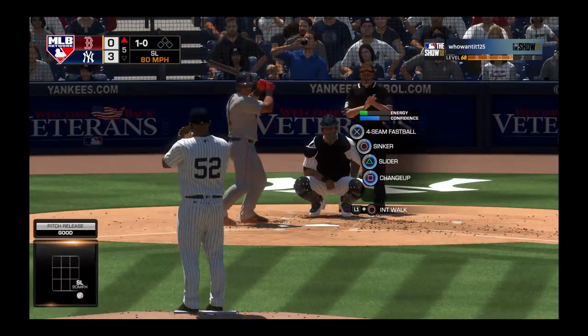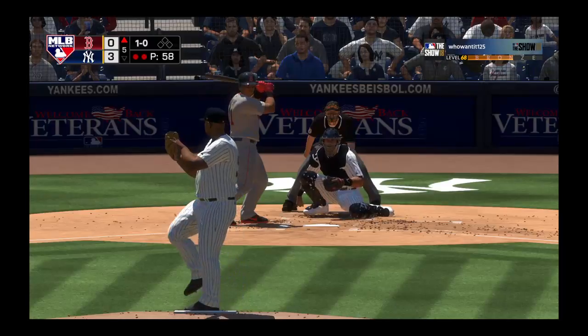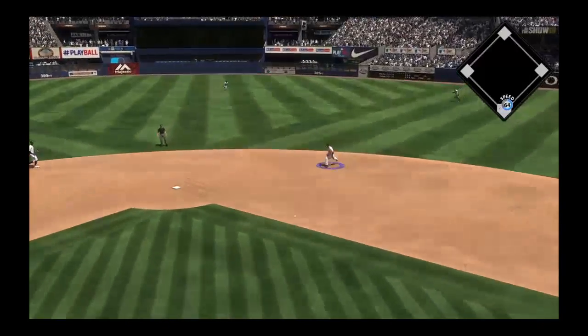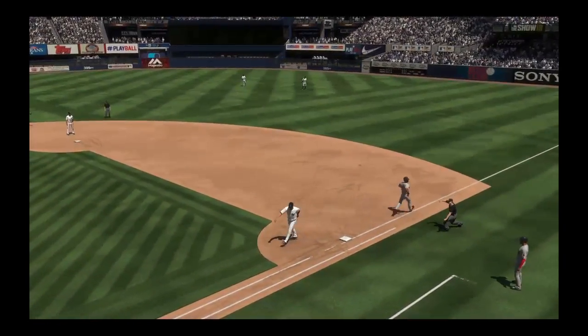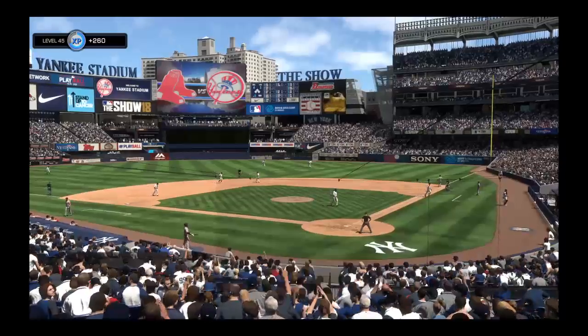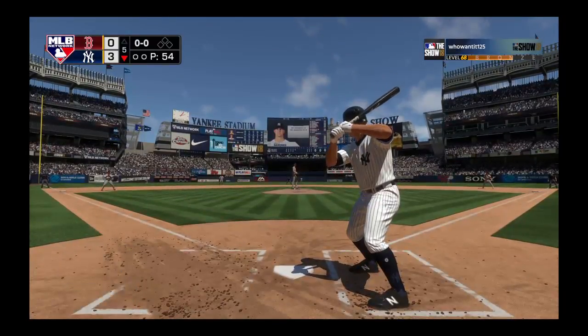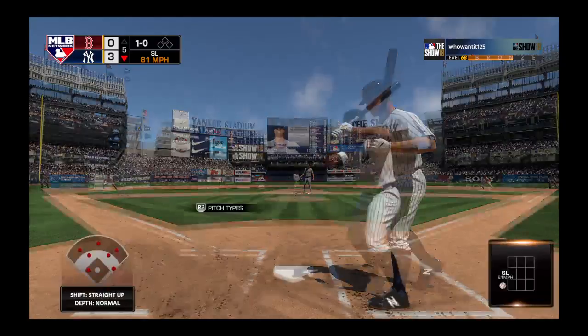And he'll start him with a slider that's taken down and away for ball 1. Now the 1-0 from CC. Ground ball sent back up the middle. Backhanded. Throw on to Walker at first, and the inning is over. So the lineup flips over, and digging in, Brett Gardner. He successfully laid down a sac bunt in his last plate appearance.